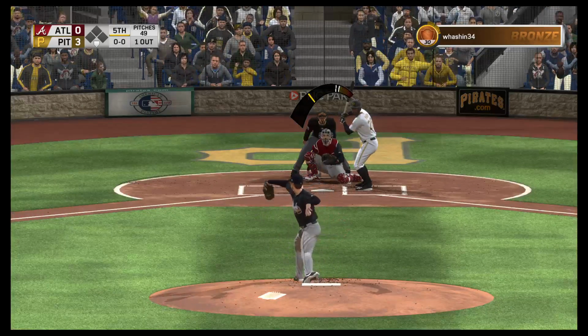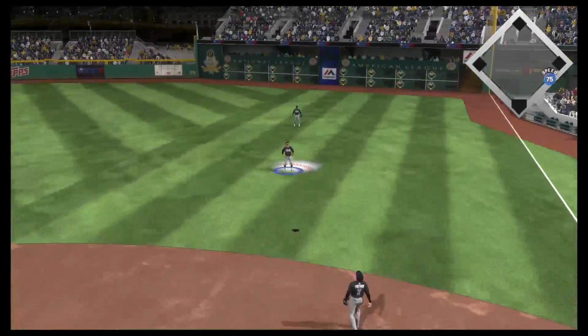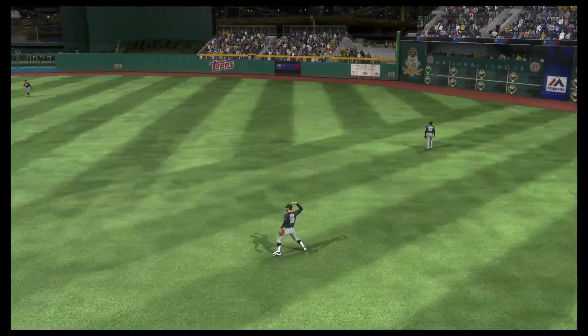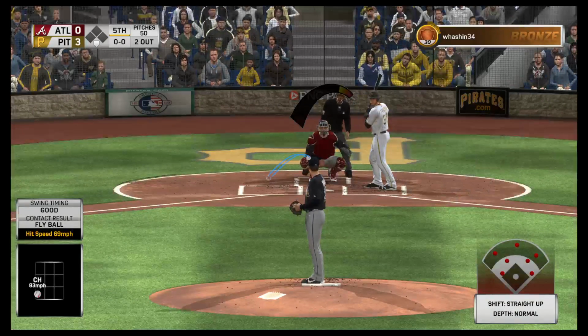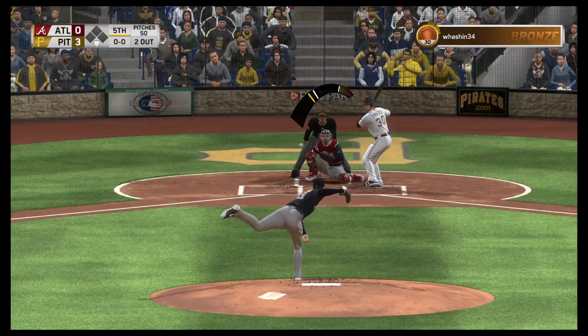Halfway to 100 pitches. Here it is. He pops up the changeup, heading out towards shallow right. Taylor takes charge out there, and he stays with it for the second out. Here's Todd Frazier now. A hit in 2 tries so far. First delivery to him on the way.